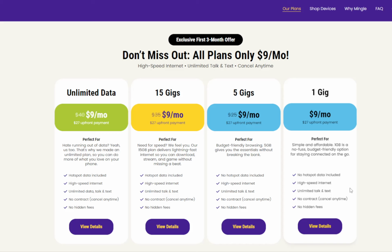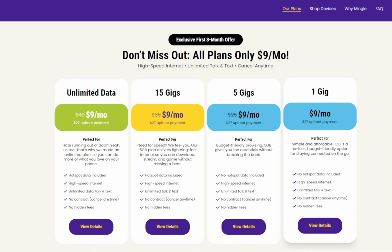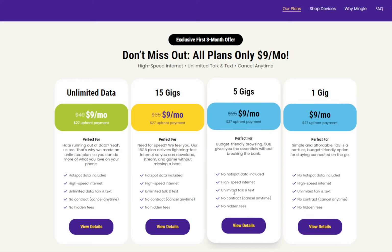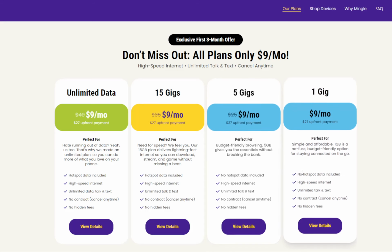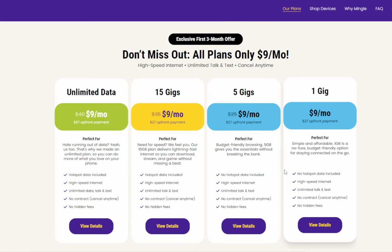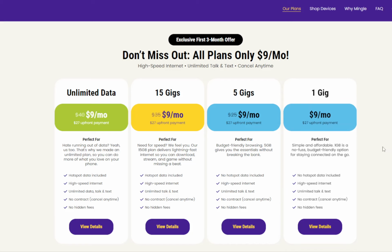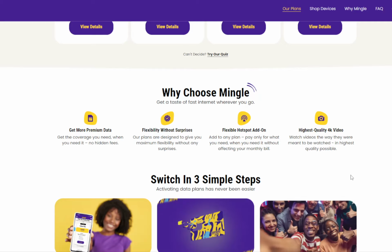The 15 gig plan, you're getting the same thing. You're getting the hotspot data, high-speed internet, unlimited talk and text, no contract, no hidden fees. And pretty much all these plans are about the same. That's what you're getting, except your level of priority data access is different, right? You got the 15 gigs, the 5 gigs, and then 1 gig being the lowest, mostly just for someone that wants to kind of test it out, or maybe someone that's usually on Wi-Fi but might need to check an email when they're out in the field here and there. And that's who these plans are for.